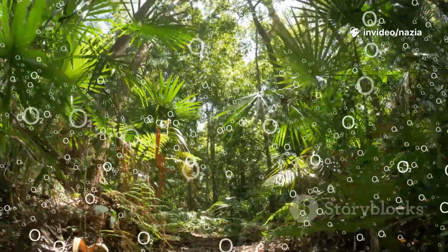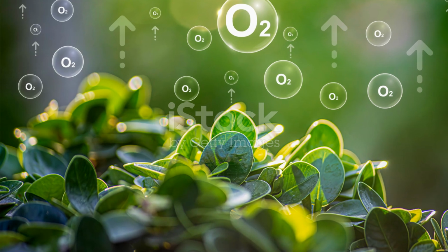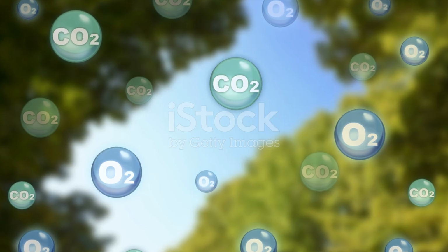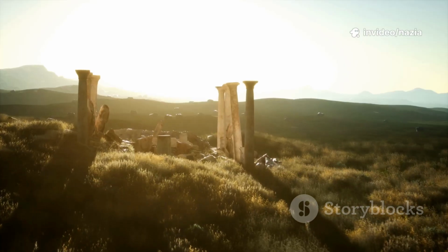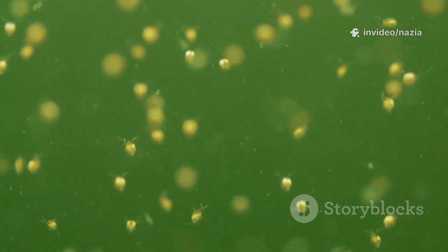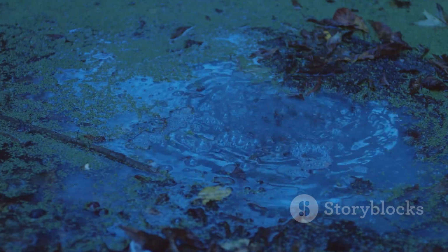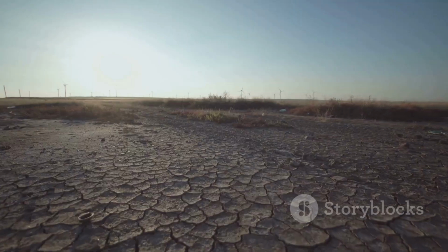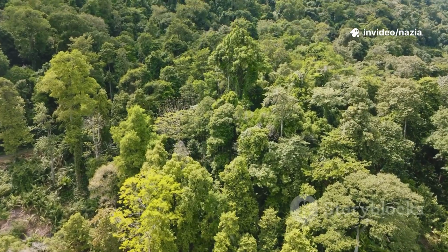But here's the second big reason photosynthesis is so important. Plants make oxygen, lots of it. About 20% of the air around us is oxygen, and we need it every second to stay alive. Believe it or not, billions of years ago, there was almost no oxygen in Earth's air. Scientists think the very first oxygen came from bacteria that learned how to photosynthesize way before there were any plants. If photosynthesis never started, animals, including us, wouldn't even exist.